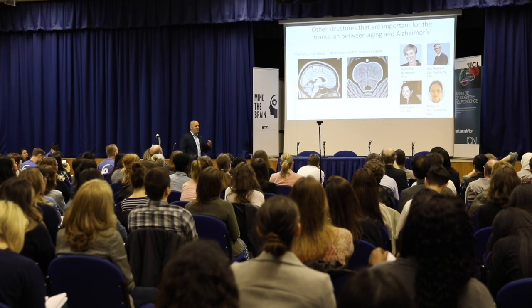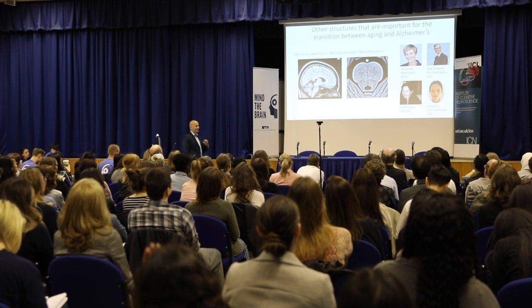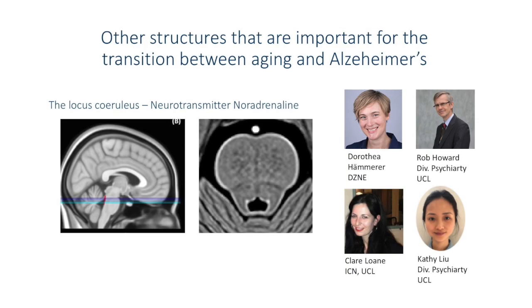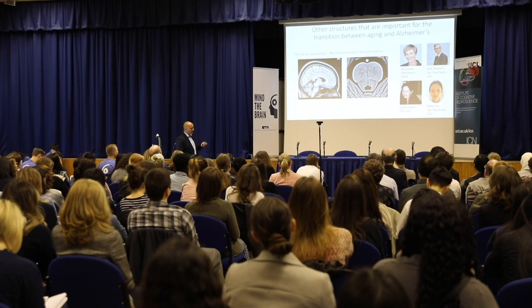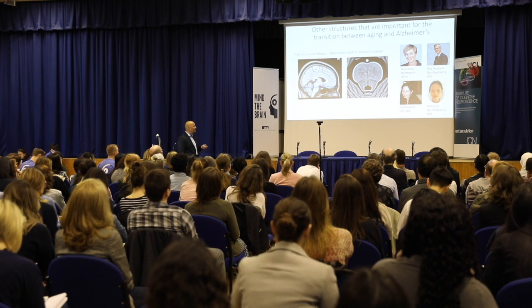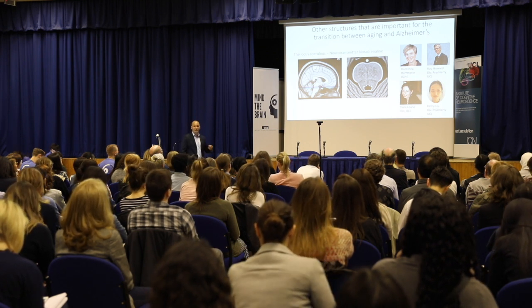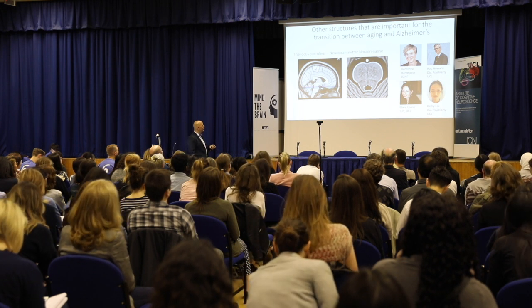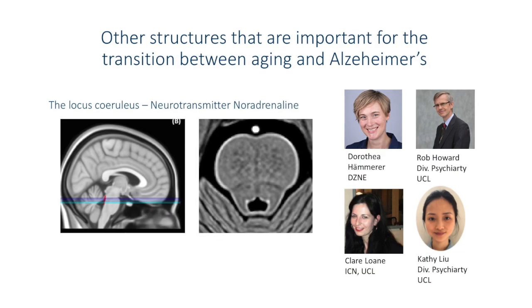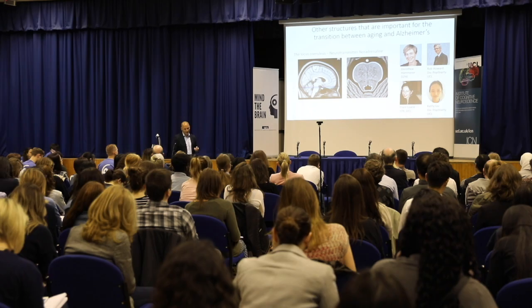Now, this obviously is not an exhaustive list of brain regions and phenomena that we have to understand in order to understand the transition between aging and dementia. Another very interesting area is called the locus coeruleus, a very small region in the midbrain. It's very important because this very tiny structure produces all of the noradrenaline that we have in the brain. And just like the areas that accumulate tau that I've shown you, it's also one of the areas that accumulates tau very early on. It's actually among the first areas that accumulates tau. And with a large team of people from Germany, the Division of Psychiatry, and ICN, we are now looking into the role of the locus coeruleus also in this transition between aging and Alzheimer's.